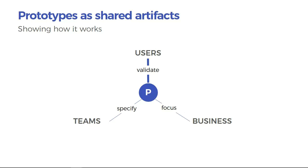The most important one is the validate group. The reason I presented these three is that this is actually the first cause of paralysis. The paralysis happens in that, okay, what kind of prototype am I going to make? Which one am I going to do first? And my solution is I always design with the validation in mind.